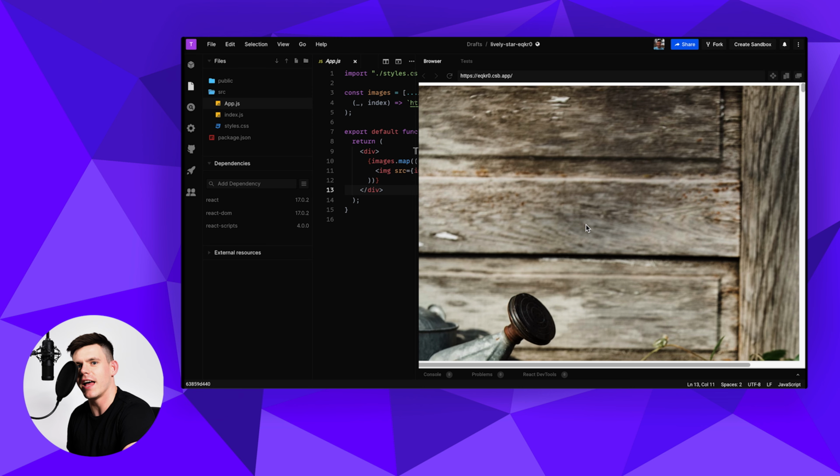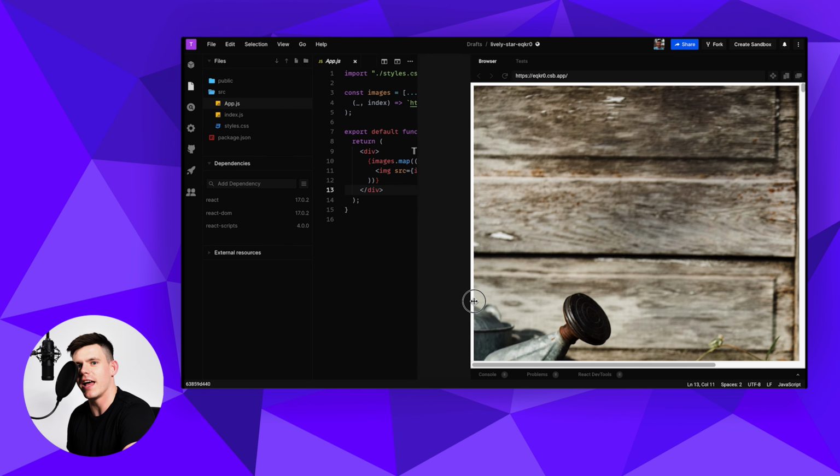And say we cannot use media queries. Okay, so how to achieve that? The answer should be simple, and I'm going to show you how to deal with it with the grid.